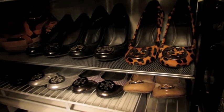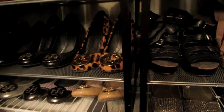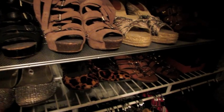Flats. I love them so much. I get so much use out of those. Those are just my favorite shoes of all time. These are amazing. These are some of my favorite. It's kind of dark back in here. Tory Burch shoes. This is like my cave. And then some more flats. These are my Target loves. These are Tory Burch, and then these are Tory Burch too. I have a little candle thing. I don't know why that's there.